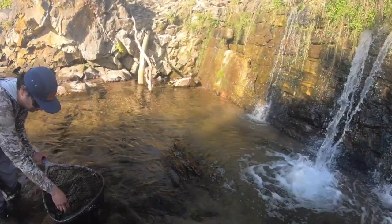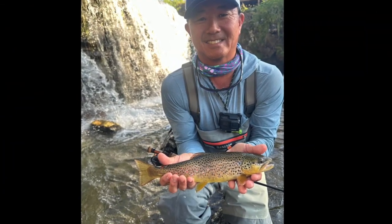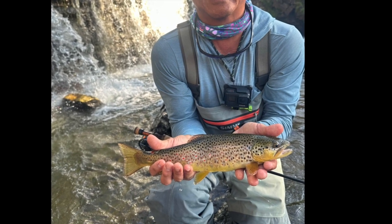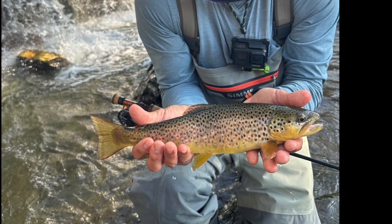There you go. That's a brown. So this is the last fish of the day. It was probably the largest and one of the prettiest fish that I did catch. Shout out to Min Brown for being a great guide and someone who I can rely on for future trips.